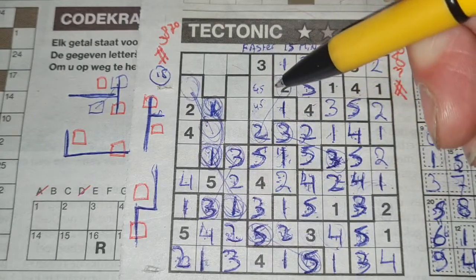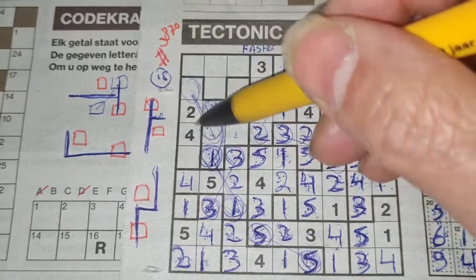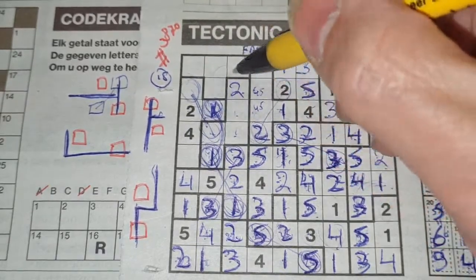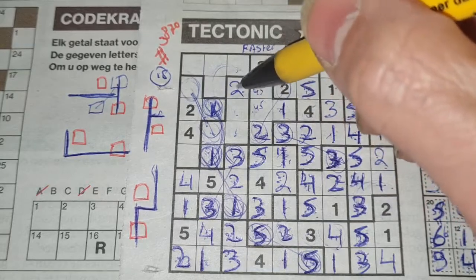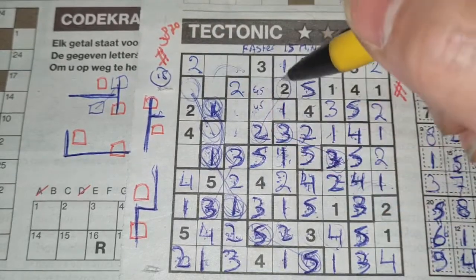Alright. These 2 boxes cannot be a 2. That box cannot be a 2. So one box left for the 2 should be here. These 3 boxes surrounding the 2 cannot be a 2. So one box left for the 2 should be here.